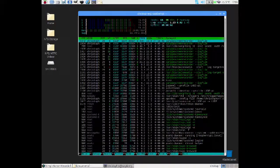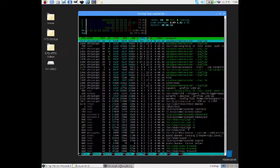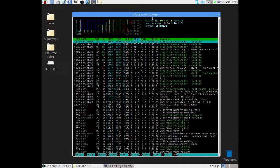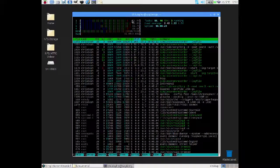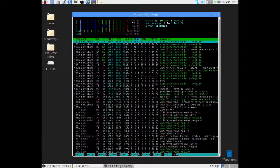I'm not usually a fan of doing htop. I think it doesn't always give you the best indicator of what's going on, but in this case I'll give you a look at htop, with the desktop running Simple Screen Recorder. Simple Screen Recorder in itself can be quite taxing on the Raspberry Pi. It's got a little bit of struggle going on. It's running the CPU at roughly 80%, but it's still enough for it to accomplish the tasks that it needs to do.